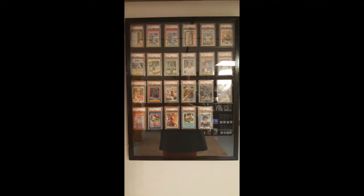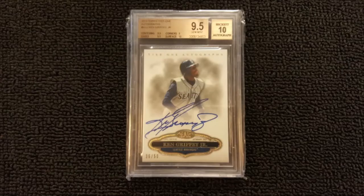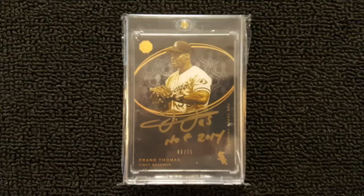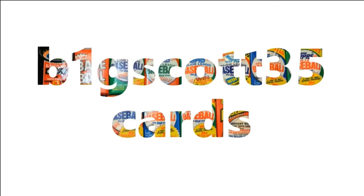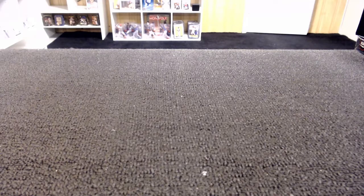But let's just take a look and see what I got. Alright, I'm going to do what I usually do: start with my lowest grade, which is one of my more exciting cards I had.